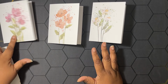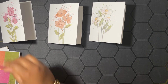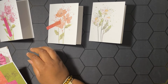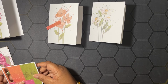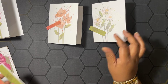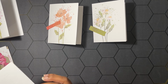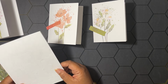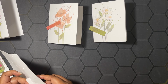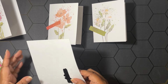So for this one, we're going to need one of these little labels here, and then we're going to need this one for that. Then a green one for this one. So that's from that sheet. From here, oh my, these look like sentiment labels. Okay, so we're going to need this. Looks like this one is going here.